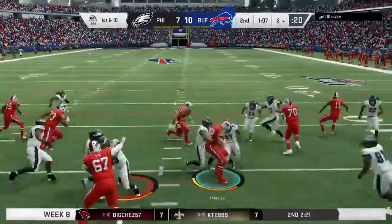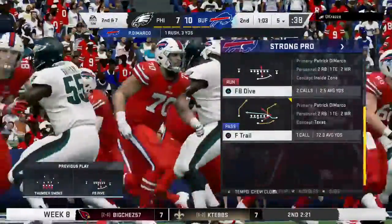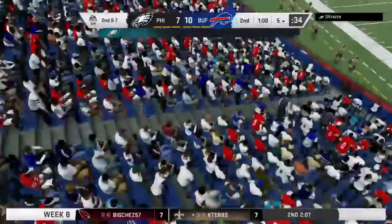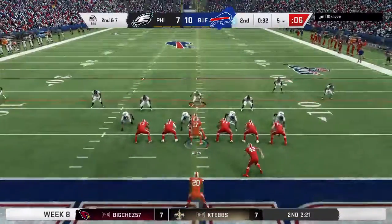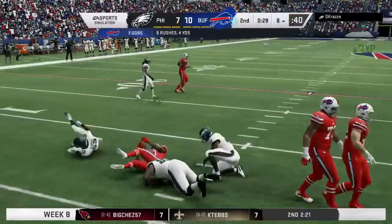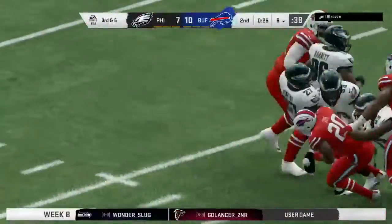The first carry for Patrick DeMarco. And he's able to get him a small cushion before being taken down at the 5, a gain of 3. Good solid gain on 1st down, about what you'd expect from the big guy carrying the ball. They'll keep it on the ground again here. And he'll just keep 2 hands on the football as he'll be taken down after a short pickup.